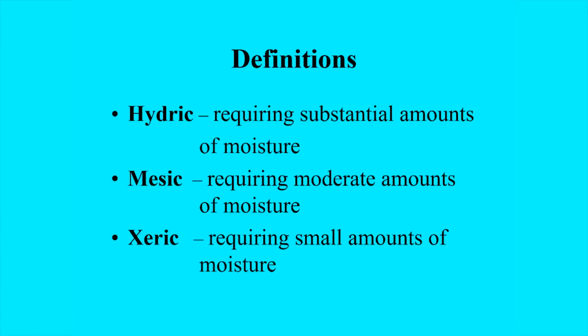Hydric plants are ones that really have to have lots of water. Mesic plants require moderate amounts. Xeric take very dry conditions.